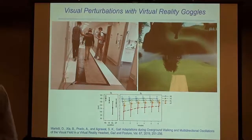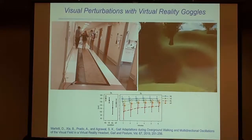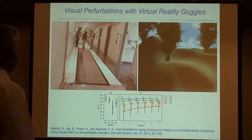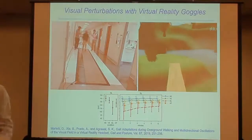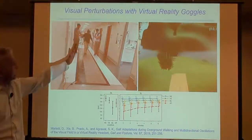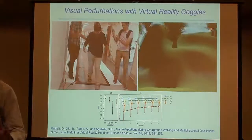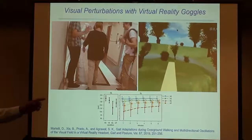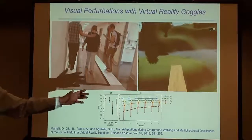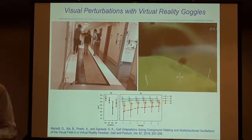Now, as I said, we are interested in balance, but in lots of different ways. In this case, we are running experiments where we have this VR facility, so we are using these VR headsets. In the headset, she's seeing as if the world is having a kind of earthquake, a tremor in the visual field. As a result, even though this is all make-believe, her walking is getting affected.